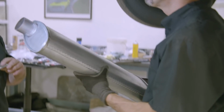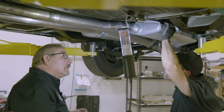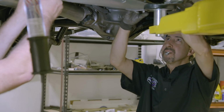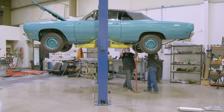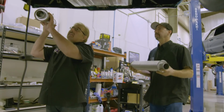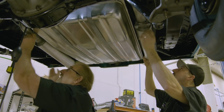Tom down at Accurate builds every one of these. He breaks every one himself, bends every one, welds every one. Right now we got our H-pipe on, which is the main pipe that bolts to the manifolds. We have the mufflers on and they're just kind of mocked into place. So now we're getting ready to put the over-the-axle pipes on and the resonators and tips. Oh, look at that bad boy just slide right on there.